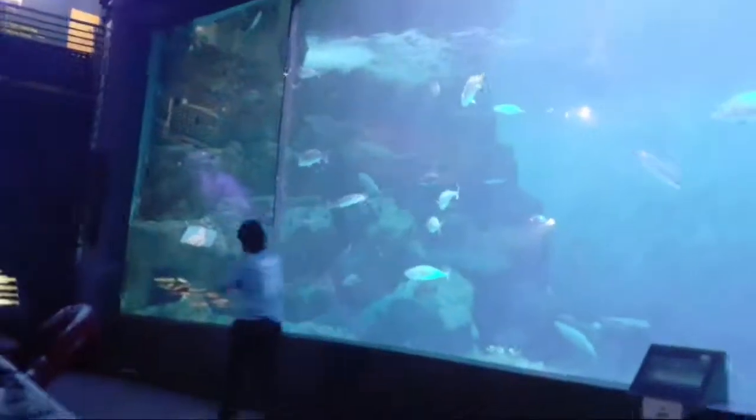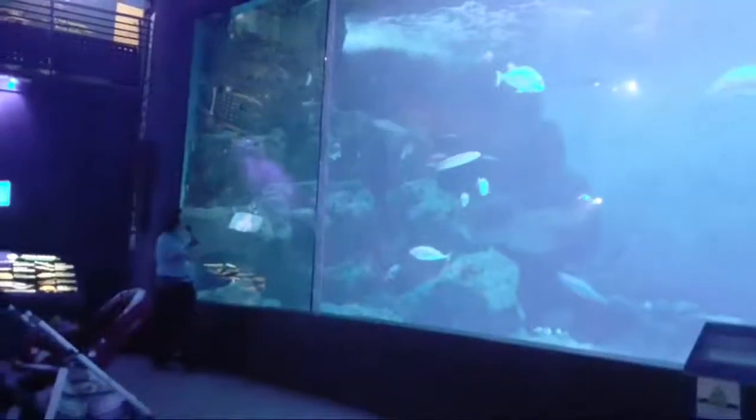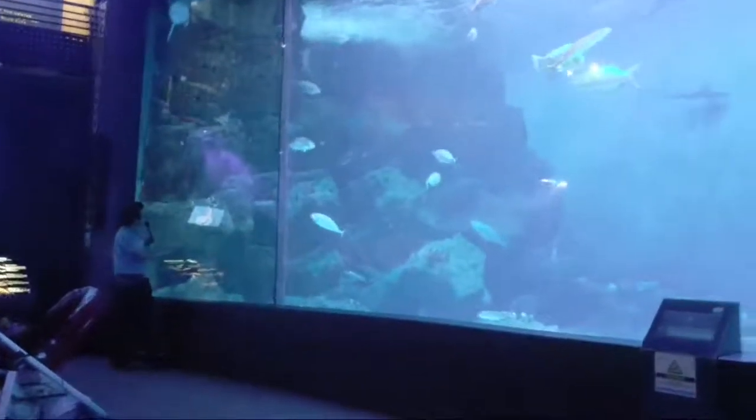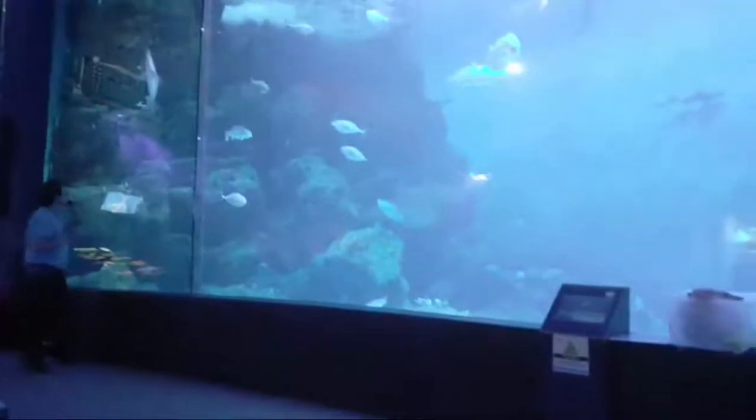Where? There's one. Right there. I'll come over here so everyone can see. She's just swimming down there. So if you can't swim just yet, don't worry, you'll have plenty of chances later in the show or after the show.